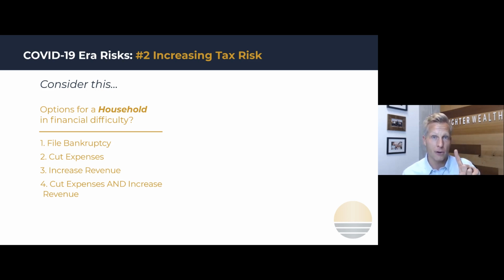You could file for bankruptcy. You could cut expenses, right? Which might look like less traveling, less extravagant gifts for grandkids for Christmas, less times getting your nails done. Or you could increase your revenue, right? Either of you could go out and get a new part-time job. You could sell some of your antiques in your basement or in your garage. You could raise more capital. Or number 4, you could do both of those. You could cut expenses and increase revenue.